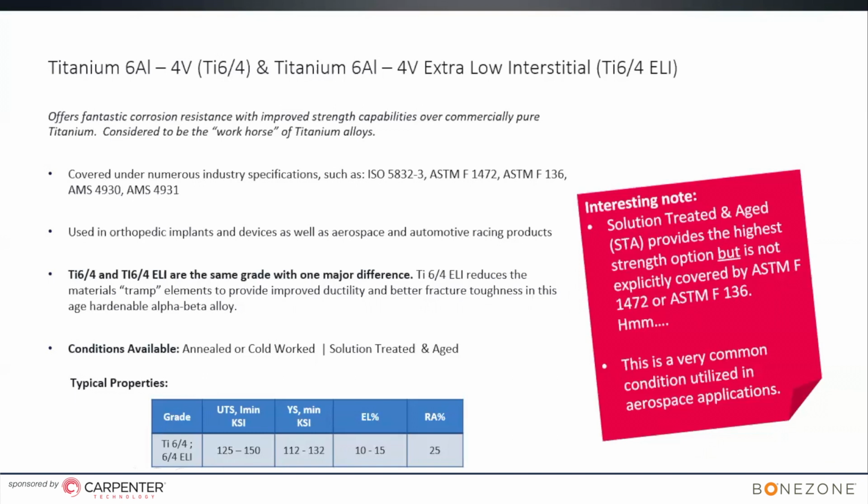I think it's important to look at some of the potential properties you can gain by shifting to the solution treated and aged. This is a drop-in solution for some cases of material where additional strength is necessary in an as-proven, non-changing material solution. Titanium 6-4 can boost its strength by nearly 20% through the solution treated and aged condition while retaining a significant portion of ductility.